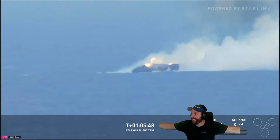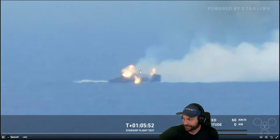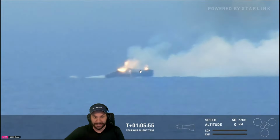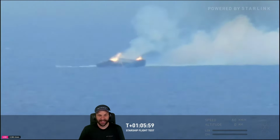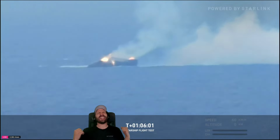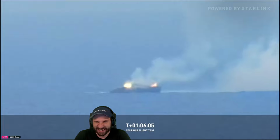Dude! It's all on fire, but it's in one piece. We pushed the limits on the ship and it made it all the way back down to Earth. I am shocked, to be honest. It made it. Oh, I love this thing. The fact that it survived all the way through while flying a lesser heat shield is just absolutely incredible.